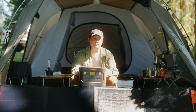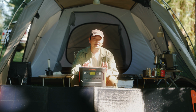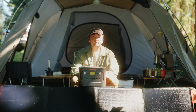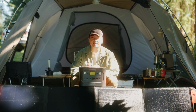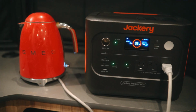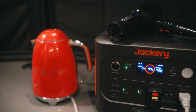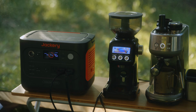So I feel like the Jackery 1000 has the medium power output of 1500 watts, and it's perfect for what my needs are. The Jackery 1000's 1500 watts power output covers most of the mid-level electronic devices that people have at camp and also at home. Devices such as an electric kettle, a hair dryer, space heater, microwave, and my all-time favorite, an espresso machine.